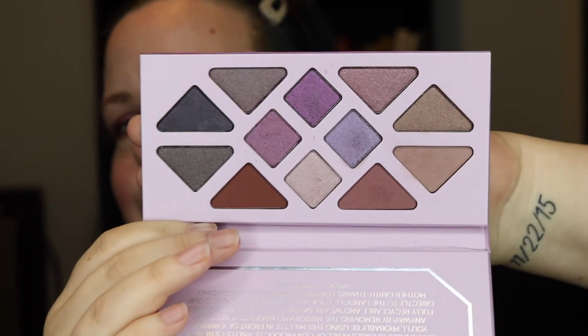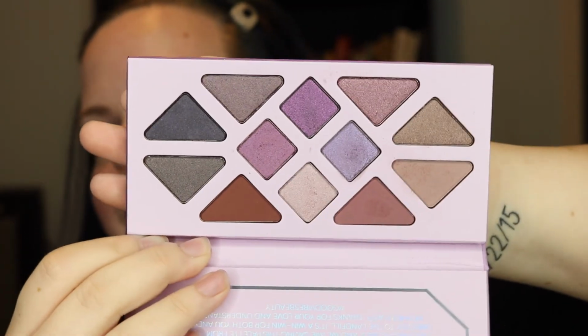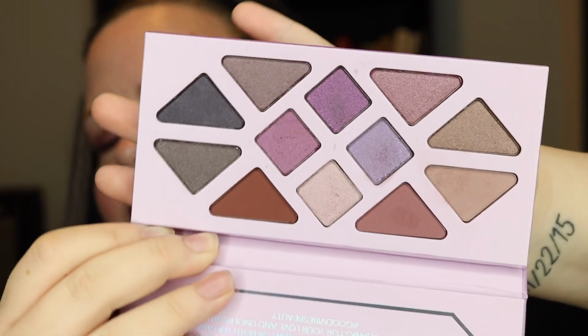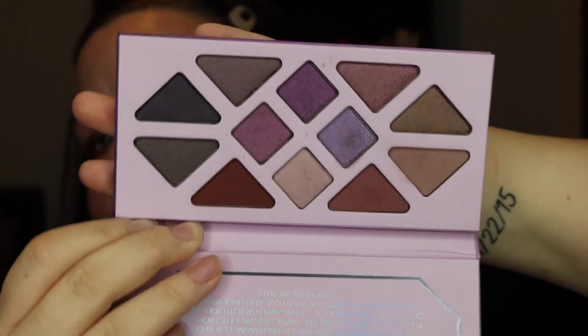And it's so pretty. And you have some matte shades. You have 1, 2, 3 matte shades. You have some shimmery shades, some glittery shades, just all those pretty purple tones. It's just the most beautiful, beautiful palette.